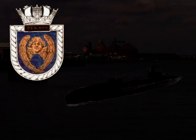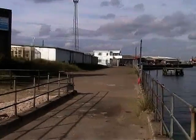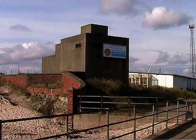One of the most famous stories was that of HMS Seraph. After refitting at Blyth, she went on Operation Mincemeat, which was later made into the film The Man Who Never Was. All that's left now is a building that once contained submarine detecting equipment.